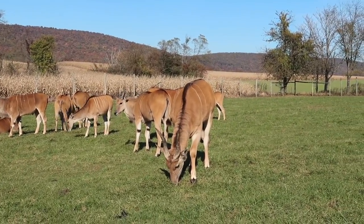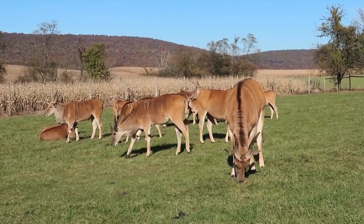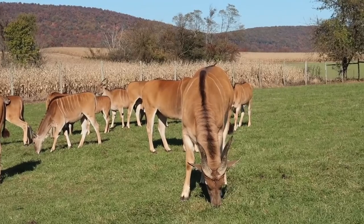Made our way to the elands. They are the largest antelope in the world. Why is that so far? They have stripes. And they have tails that look like lions. Stretch marks. Aw, they're stretch marks. They're beautiful stretch marks. This one's beautiful.